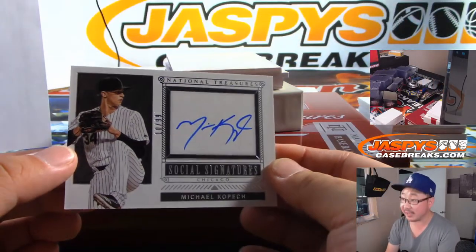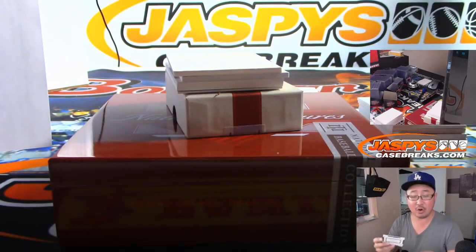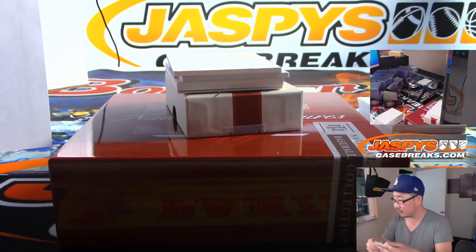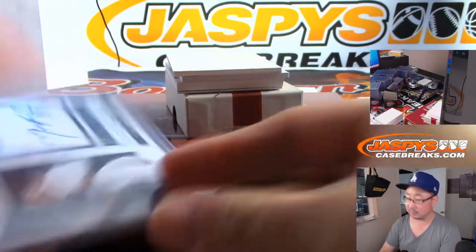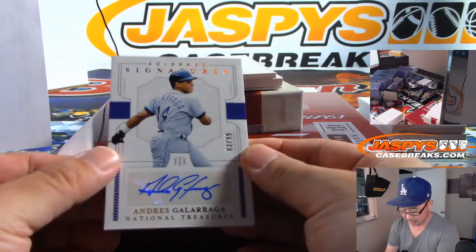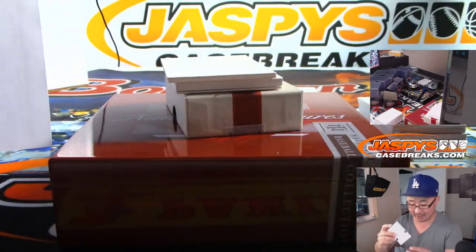We've got social signatures, Michael Kopech, 10 out of 99. That goes to 0, Roger with 0. There's Andres Galarraga, 3 out of 99. Sean with another number 3.